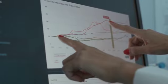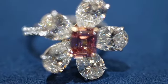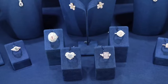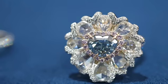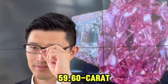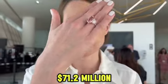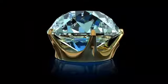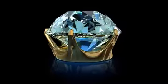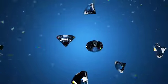The Fancy Color Research Foundation reports that over the last 2 decades, pink diamonds have delivered a cumulative average return of nearly 400%, far exceeding the returns of the S&P 500 over the same period. Consider the auction market. The Pink Star diamond, a 59.60 carat, fancy vivid pink stone, sold for an astonishing $71.2 million in 2017. The Oppenheimer Blue, a 14.62 carat, fancy vivid blue diamond, set a record at the time by selling for $57.5 million in 2016.